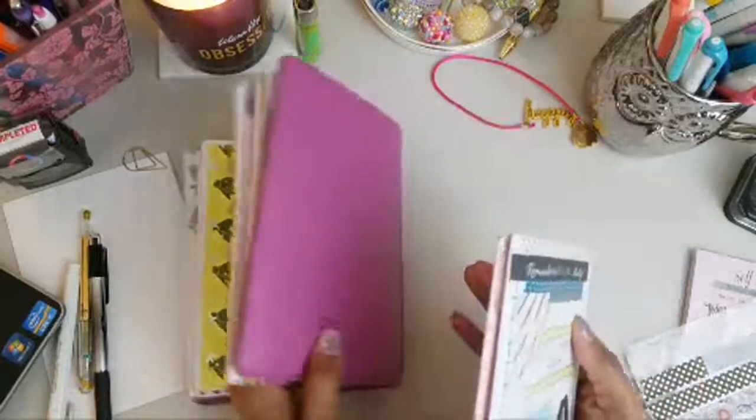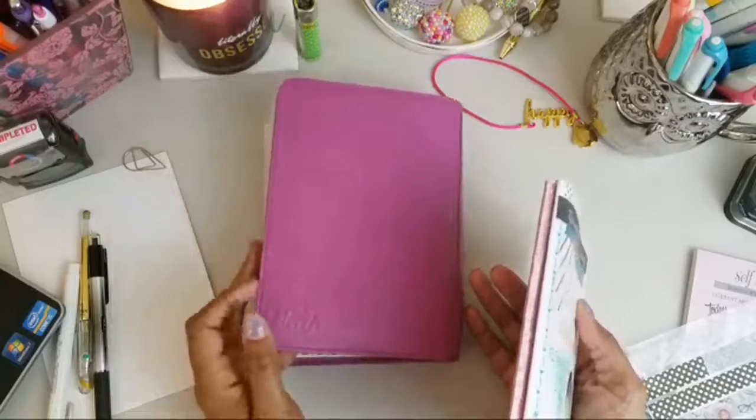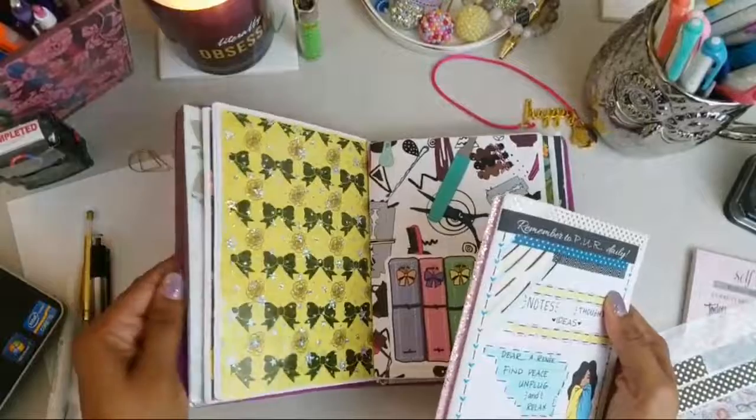This B6, Tiffany, you make your B6. You can make your own B6. This is by Naya Papery. My line sister gifted it to me. It's nice leather.